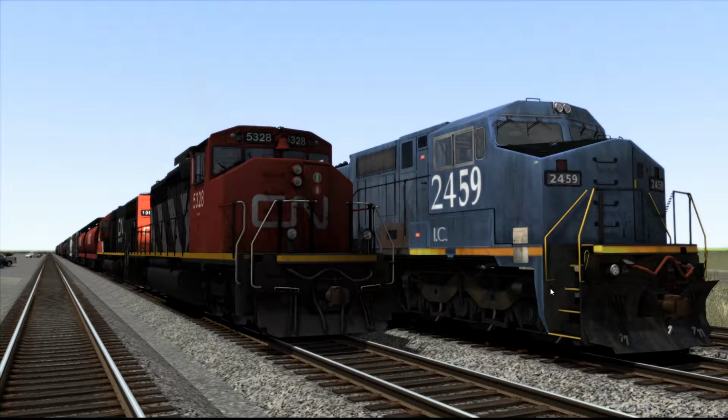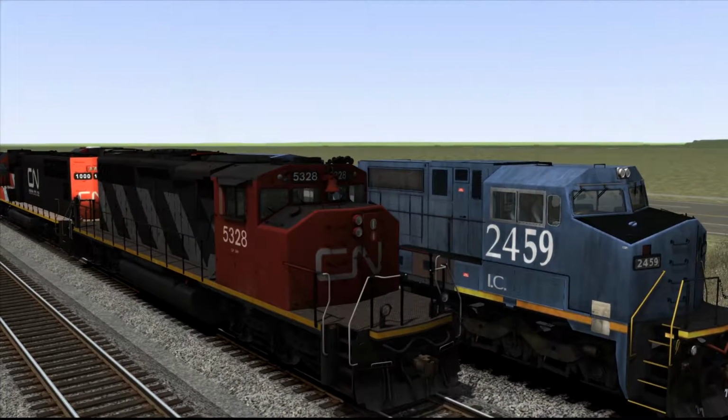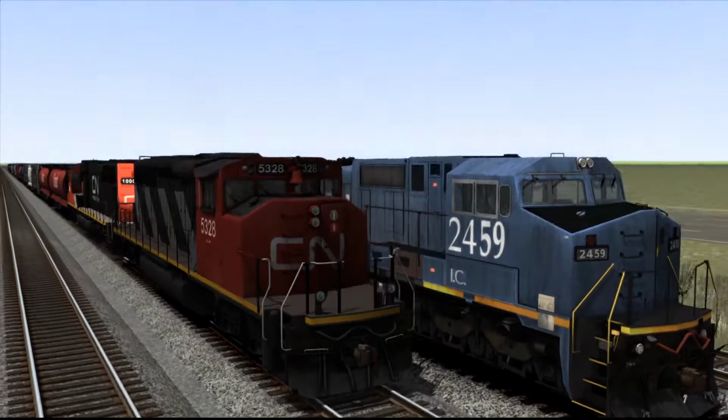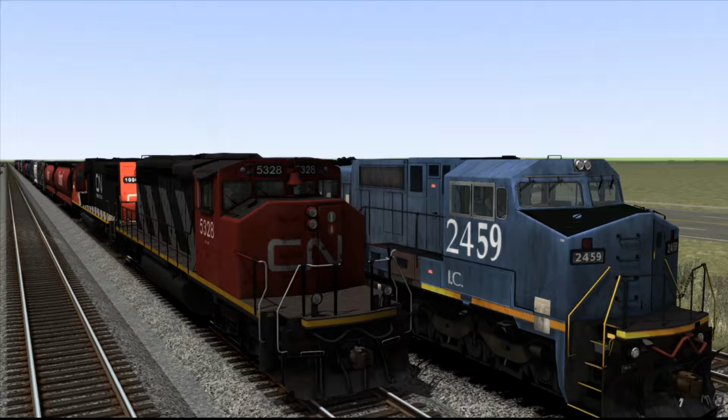One thing I did find out actually is that this is two different routes in one. So there's the 3 Hills route, which is what we showed off in the last episode where we drove the SD70, which is actually on our side over here. As you see, there's the 1000 that we drove last time, and here's that SD40-2W that was trailing. Now he's leading. And today we're going to be taking a look at the Drumheller Sub.